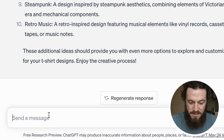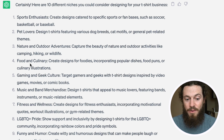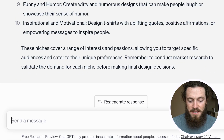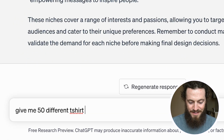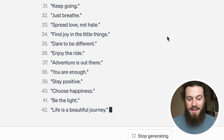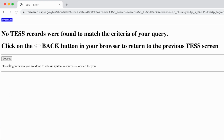So the next example is give me 10 different niches that I could design for. And here are 10 different niche ideas that you could dive into within your own business and possibly start creating designs for whatever niche it is that interests you most. And then the last example where OpenAI really is extremely valuable is I will say, give me 50 different t-shirt phrases. And within a matter of seconds, again, it will spit out 50 different phrases that you could possibly use within your business. And something to note here, especially when using this tool, when you're asking for it to give you different phrases, make sure you are checking for trademarks and copyrights before you begin the designing process.